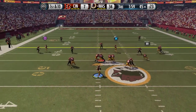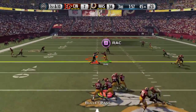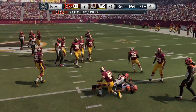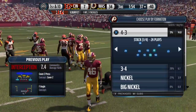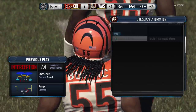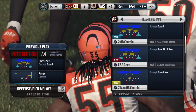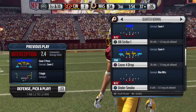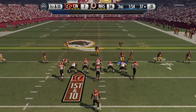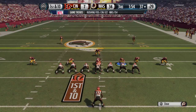RG3 has it under center. A takeaway. Sometimes as a quarterback, you just misjudge the talent on the other side. And what a play by the linebacker picking off the pass. What a pair of hands also. The Bengals have to still be thinking about what happened on their last possession as they get ready to start this next one. Well, how can the offensive players have confidence?